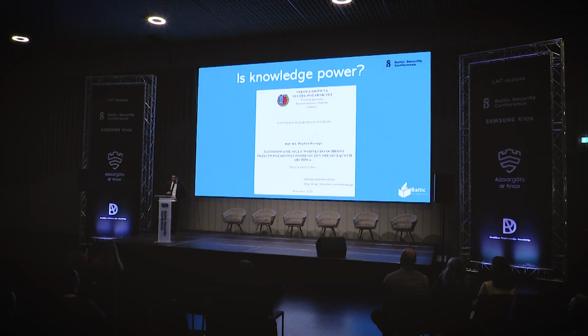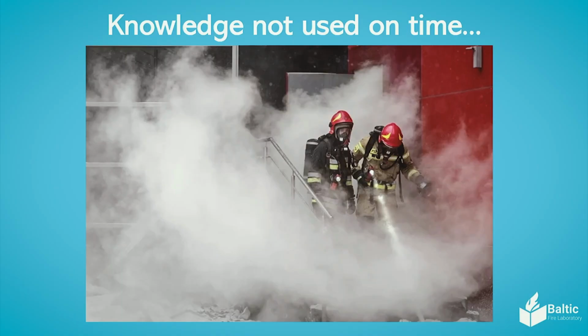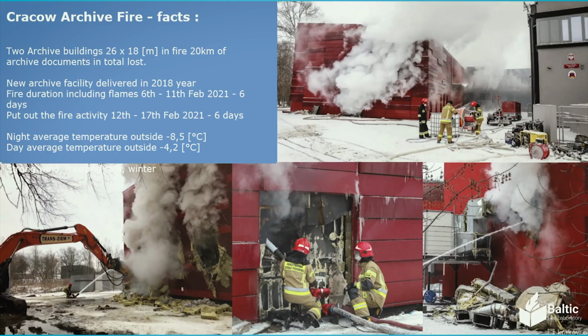And then we arrive at the question: is knowledge power? Unfortunately, with the Main School of Fire Service in Warsaw, we had a project about archive fire protection in 2020. And then in February 2021, there was a big fire in the Krakow Archive. It was a pure example of knowledge not used in time. The Krakow Archive fire facts.